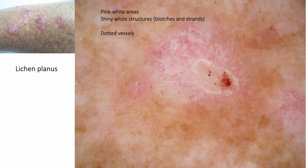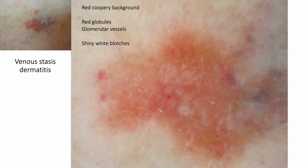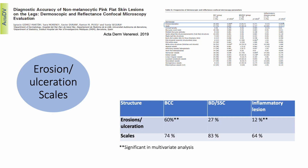An example of lichen planus on the legs. We can see these shiny white structures, blotches and strands, associated in this case to dotted vessels. Another example of lichen planus, in this case with the presence of multiple rosettes. A case of venous stasis dermatitis with characteristic red coppery background, red globules, glomerular vessels, and also shiny white blotches.